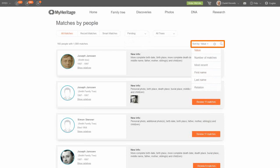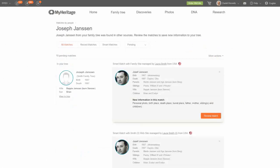Another trick that you can apply here is to search for a particular name if that is your desire, and then you can simply go ahead and put the last name of the person or the first name and find the individuals that you are looking for and you would like to focus on them. So let's take, for example, this one, Joseph Jensen. I see that MyHeritage is telling me that he has 11 matches, meaning he appears in another 11 family trees in the database. I see that I have a lot of new information, including a picture that I can add to my family tree. So let's go there without further ado.